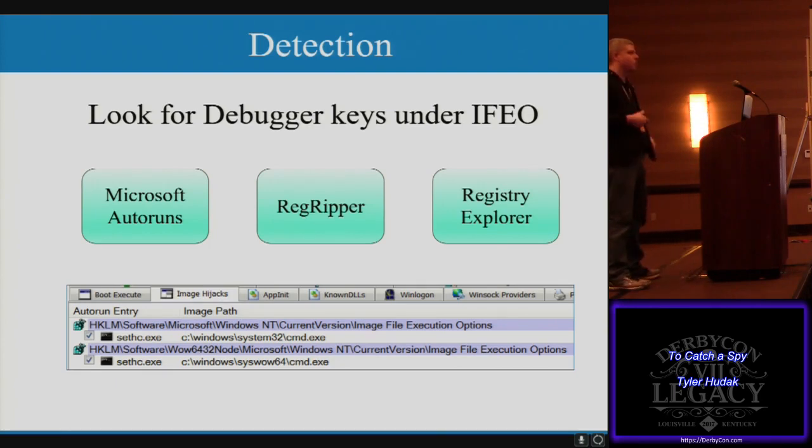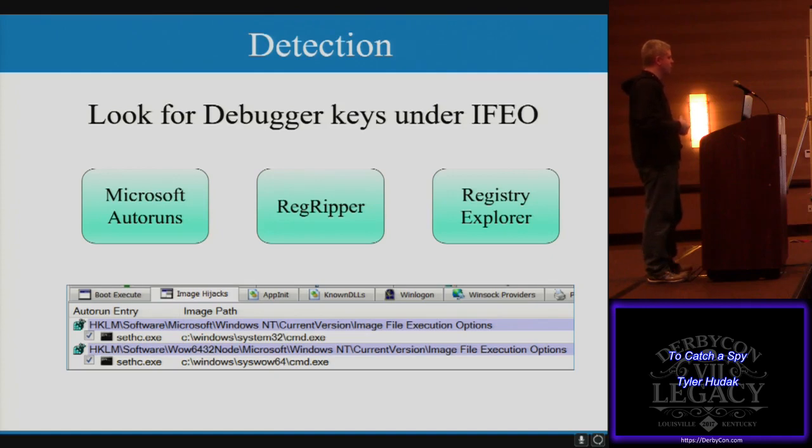RegRipper, if you're not familiar with that, is a great forensic tool to analyze the registry that's built in. And then just even going in manually and looking at the registry itself. The one that I like to use is called Registry Explorer. It's by a gentleman named Eric Zimmerman. The nice thing about Registry Explorer is there are bookmarks built into it, and I believe this is one of the bookmarks. So all you have to do is load up the HKLM hive, go to the bookmarks, and it will jump right to it, and then you can see what's there.